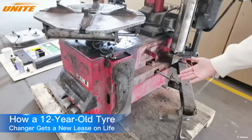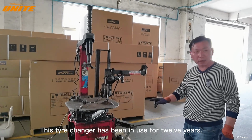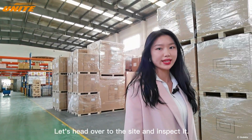How a 12-year-old tire changer gets a new lease on life. This tire changer has been in use for 12 years. A U-226 tire changer that has been in service for 12 years was returned to us for maintenance. Let's head over to the site and inspect it.